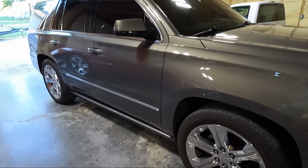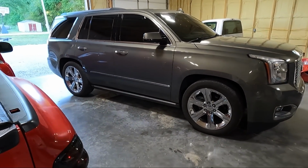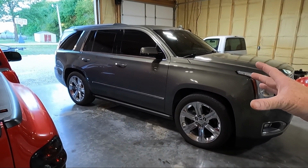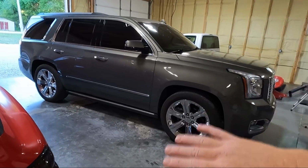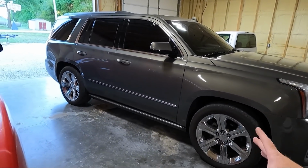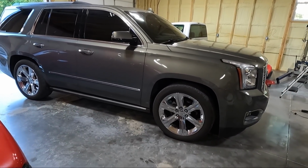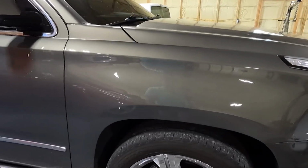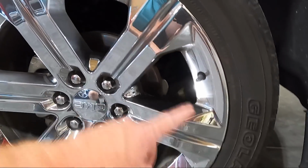But my problem is I really wanted to set 24s on this, guys. But the daily driver aspect of this truck lends me to not want to go with the 24. So I went back and forth on the 24s. They look so nice, and I really wanted this style of wheel. And the main reason I didn't just want to replace tires is because all but one of these wheels has curb rash.